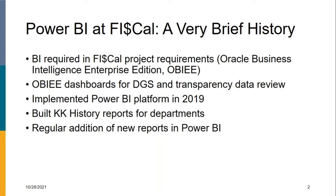So we collected all the major reports that are available in PeopleSoft, and we analyzed the requirements in terms of usage. We started building the KK history reports for departments. And then we regularly add new reports into Power BI, such as the budget to actuals, COVID-19, fund reconciliation, etc.